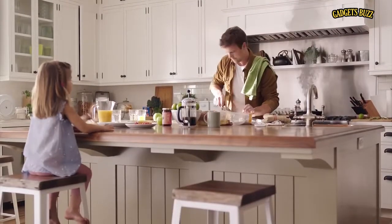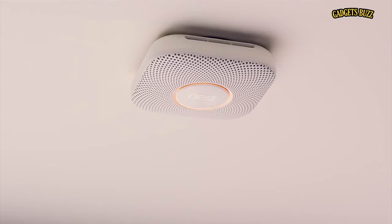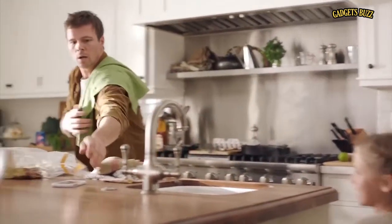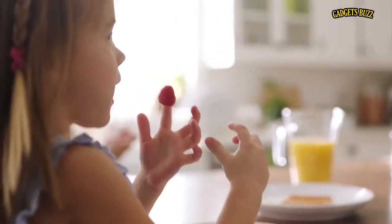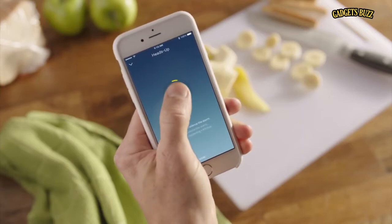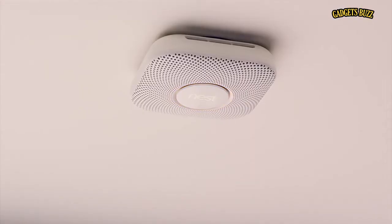Can give you an early warning before an alarm. Heads up, there's smoke in the kitchen. And if you know everything's okay, you don't have to run around trying to quiet it down. Just hush it from your phone. Smoke alarm silenced.